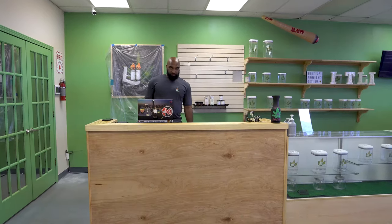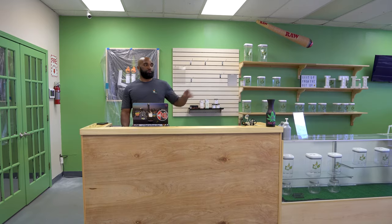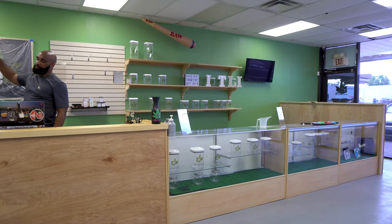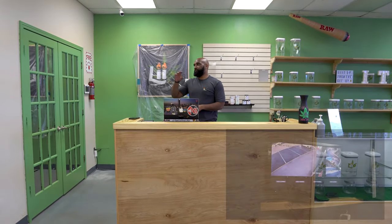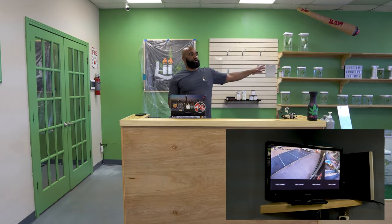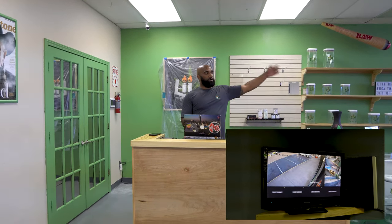Okay, guys. So we did add a security system in. We got four cameras. We got one as you walk in the door right here. We got one right here, and that's over the register. That's gonna be over the money. And then we have one in the back, and we have one outside the door that's going over the whole parking lot, in case somebody was to come up. So I did wanna show you guys that this one is right here. One on the outside and one as you come in, and then one on the back door. So we have four to start off with.